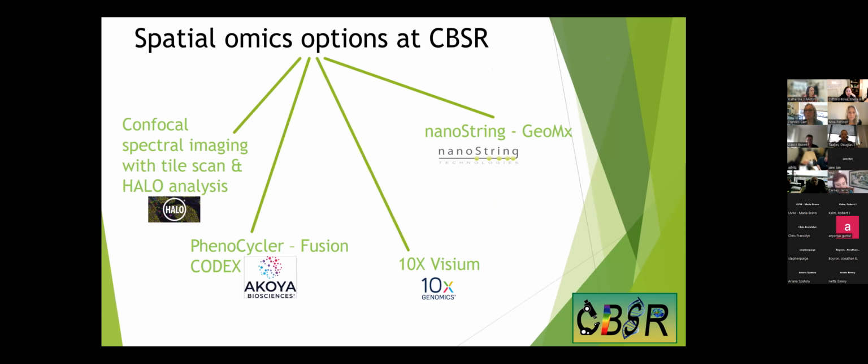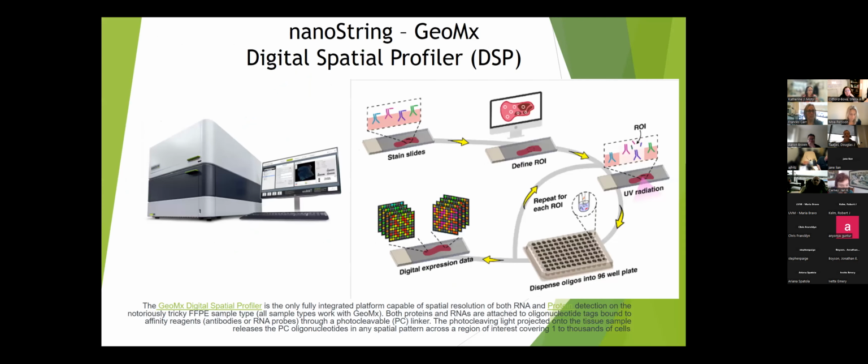Within the CBSR, we have several methods that are within the realm of spatial omics. On the left-hand side here, confocal spectral imaging with tile scan and analysis, and 10x Visium down here at the bottom. The two I want to focus on today are two of our newer technologies, the Nanostring GeoMx and the PhenoCycler-Fusion, which used to be called the CODEX from Akoya Biosciences.